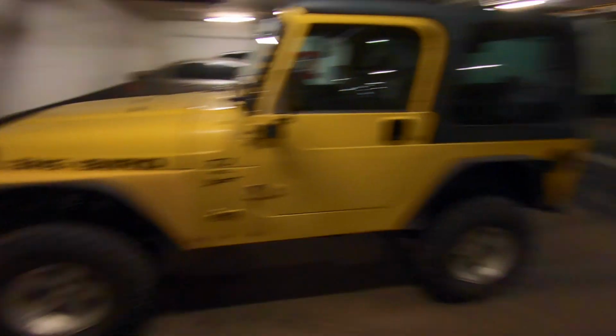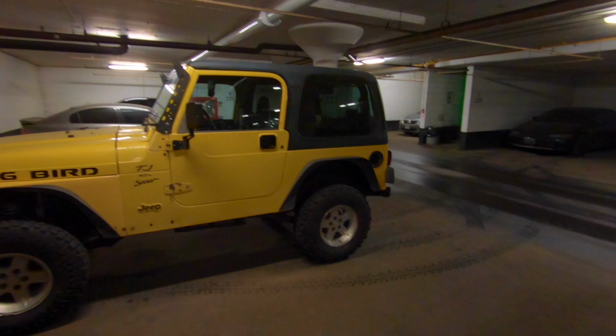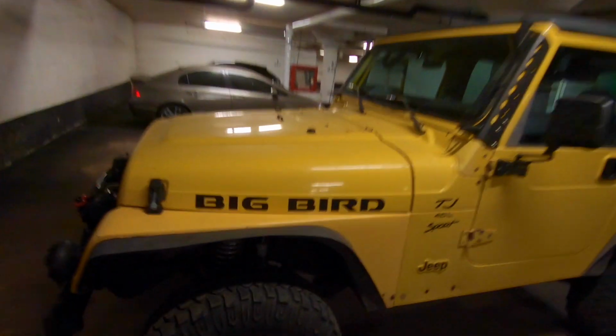But let me know if you guys have any experience with the Rough Country stuff and how it settled for you guys and how it sits now. But 3 inches is pretty good. I know you can't really see it on camera, but once I get the wheels and tires on, then you'll really see the difference.